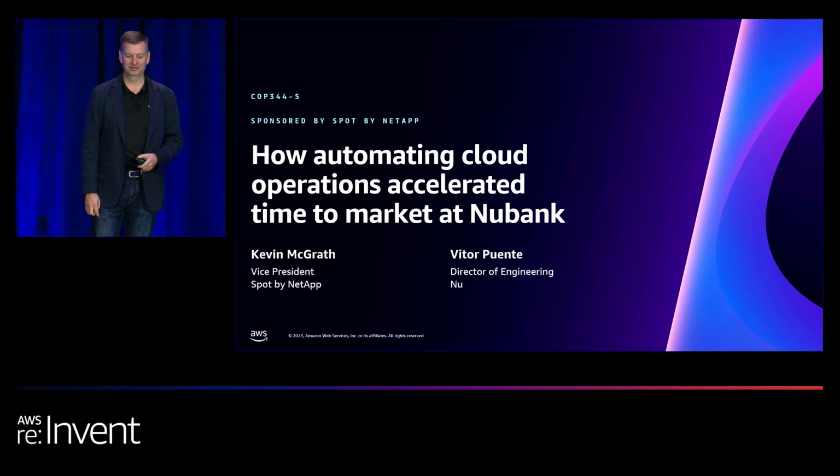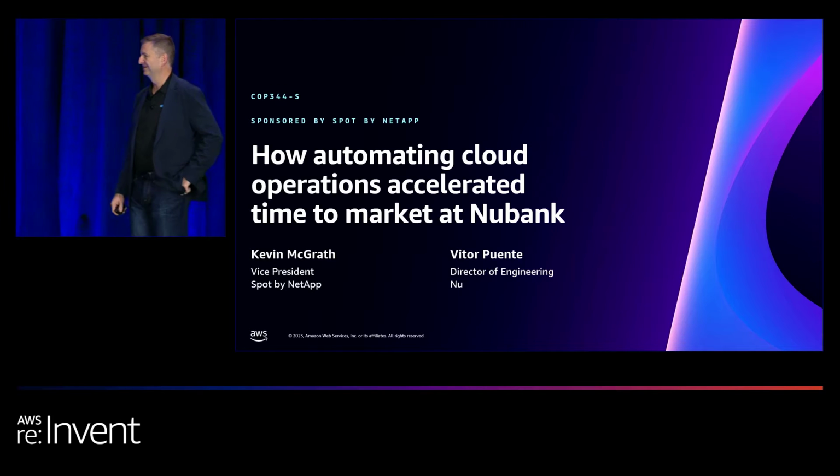We're going to get started on how automating cloud operations accelerated time to market for Nubank, or Nu, as we should call them now, the updated name. And I have Vitor with me, who's been a great customer of ours over the years. I'm going to kick it off, and we're going to talk a little bit about cloud ops in general and how we see the cloud as Spot by NetApp. But then I'm going to turn it over to a real customer experience, and Vitor is going to bring you through what they do at Nubank, not only with Spot, but just how they scale and how they operate and how they use AWS to do that.